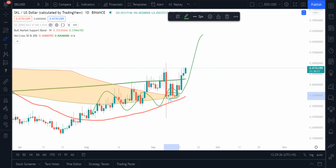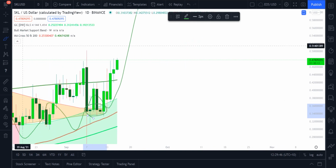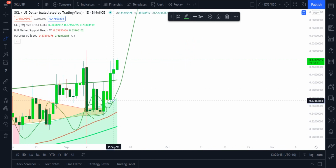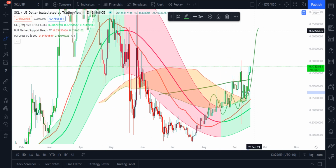to break upwards. And the Gaussian channel paints a similar message, in which we have not dropped below that Gaussian channel at all. In fact, we're leveraging it as a bouncing zone, as you can see in this one daily candle close here. We've leveraged it as a bouncing zone, which is our first jump upwards. So I think that this is very much the start of a move for SKL, all the way up to around 63 cents, where we will be seeing that range bound construction.